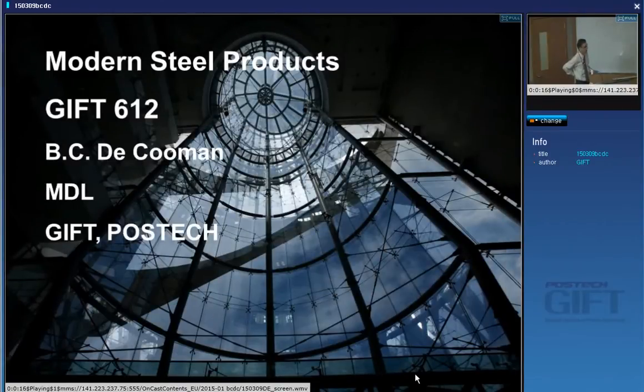Let's just start off with a few general things about the course. So this is 612. It's a TIFT course, specially designed in the spirit of this institute of teaching on steel science and technology.